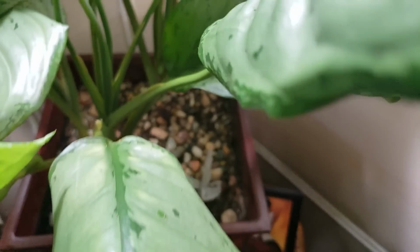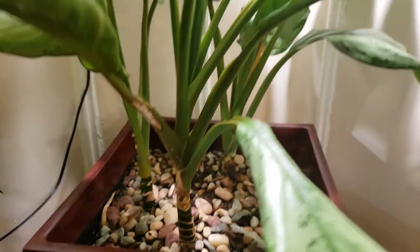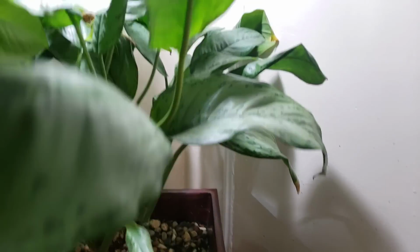Over here, I have another Chinese evergreen plant. And this one is a big one. It has 3 different plants in there. It was struggling for a while, so it's trying to hang in there.